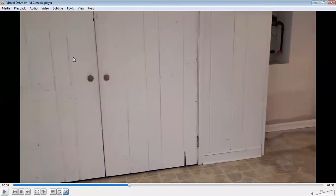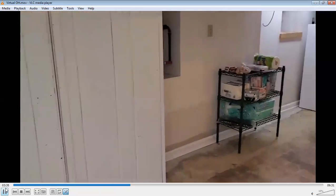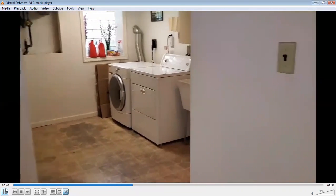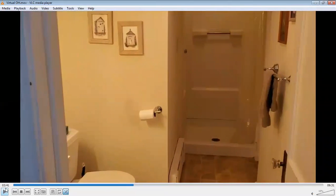This closet here actually has a cedar ceiling to it, so it's a pretty big space. I think it goes to here. And apologize for not getting the inside of that, but it does have a cedar ceiling to it. All right, and then we head over towards the laundry room. And here's the third full bath, with a shower down here at the bottom of the stairs.